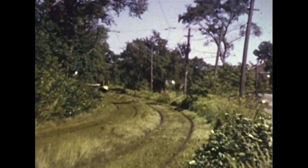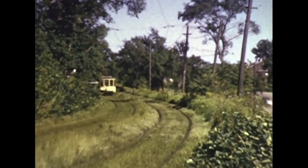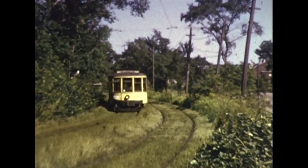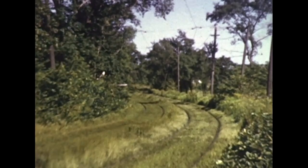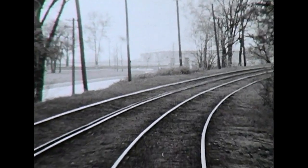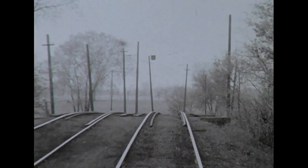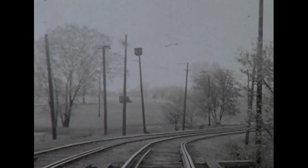Leaving Minneapolis, the line entered the reservation of Fort Snelling. At Fort Snelling, it met the streetcar line from downtown St. Paul, as well as a streetcar shuttle to the upper post. This shot shows it ramping up to cross the Milwaukee Road's freight spur that served the fort.